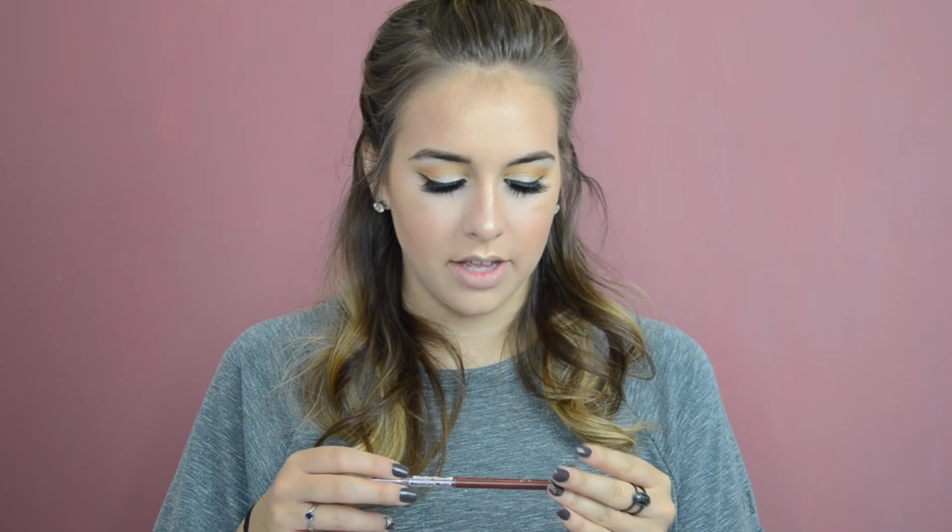Okay. So now you guys know my ride or die lip liner right now is the Wet n Wild ColorIcon lip pencil in the shade 711 or Chestnut. So I'm just gonna go ahead and line my lips. Again, this is my everyday look, so I'm going with my everyday look with the lips too.